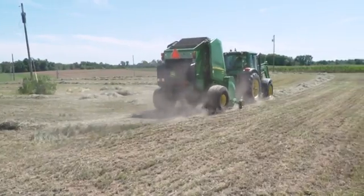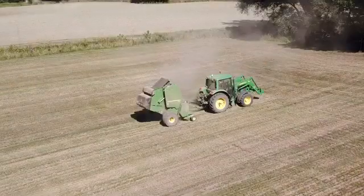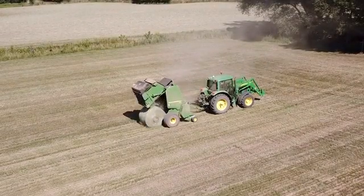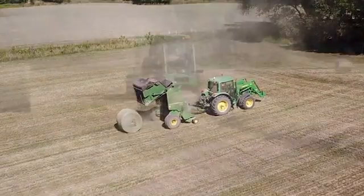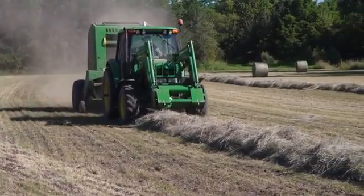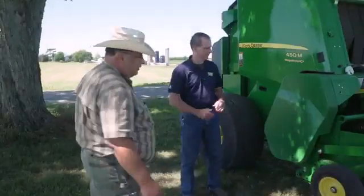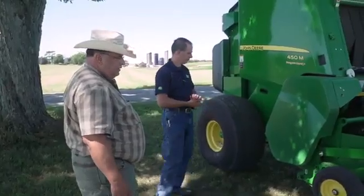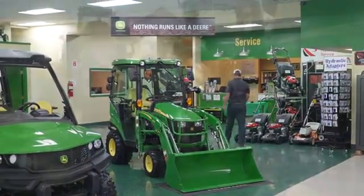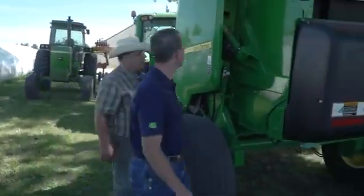So we bought our John Deere 450M last fall near the end of hay season. We were able to do our fall oats crop with it. I was really impressed how it handled the silage crop. And this year we've been doing all of our hay crops with it, and just really impressed how well the machine handles. Although he shopped around before he bought the 450M, Kelvin says AgPro's service, John Deere's reliability, and the features on the baler helped make his choice an easy one.